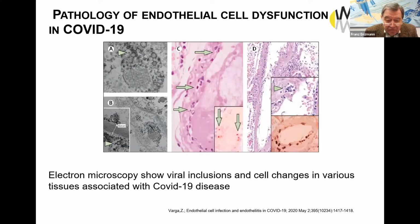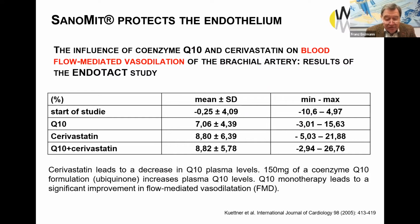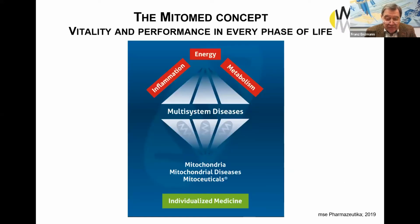Here is a study we have also done. You demonstrate very nicely that you can prevent the endothelial damage. We studied this long ago, demonstrating that Q10 has the same effect as statins on the so-called flow-mediated vasodilatation. That means you prevent endothelial damage. That is the whole concept we have.